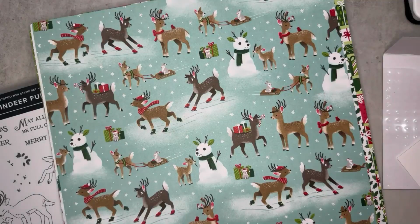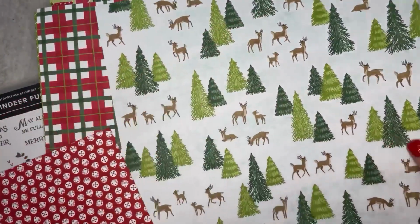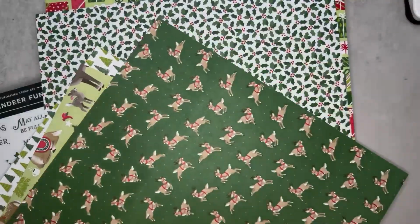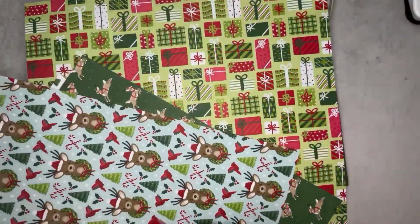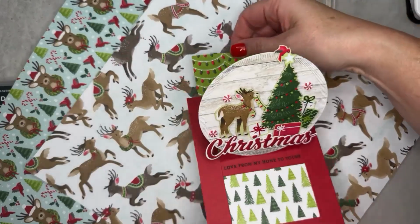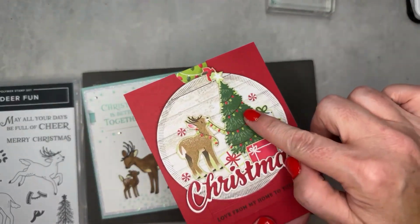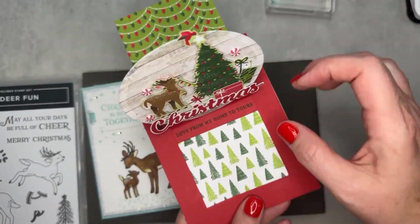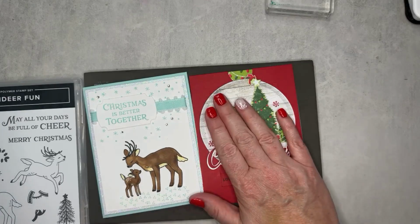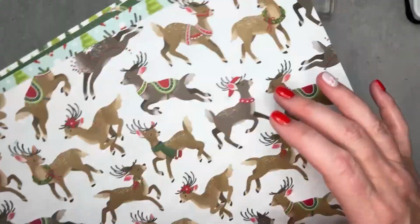There is adorable paper that coordinates with it. You can't get this. Look at the jingle bells. These cute seasonal papers. Love this. And if you remember, I shared with you guys last week this fun pop-up sliding card, and I used the DSP to cut out the reindeer, and I used the DSP for the pull on the card and right here. So that's that cute paper. Okay. So this is the Reindeer Fun bundle, and this is the Reindeer Days Designer Series paper.